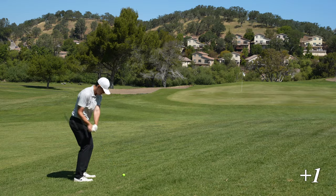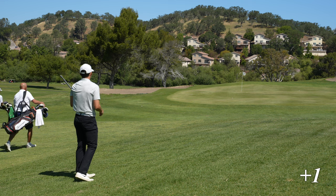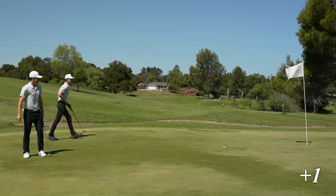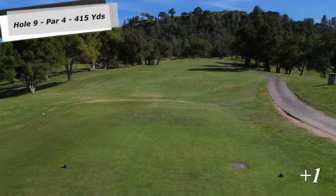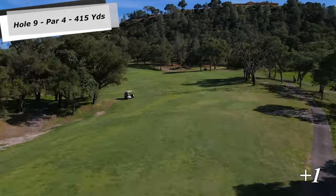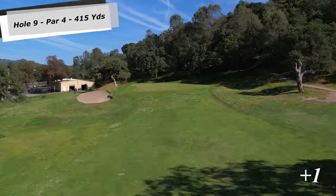And then here's my second shot. Nice 60 degree, probably from about 55 yards, 60 yards, and I just don't get it there. Here's my birdie putt. Give it a go. Just misread it a little bit, and I'll have a nice tap in par. Now hole 9, par 4, 415 yards. This is a tough uphill, long par 4, dog leg left, uphill the whole way.